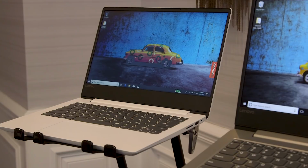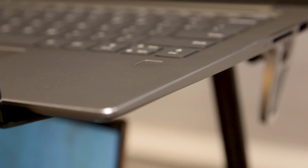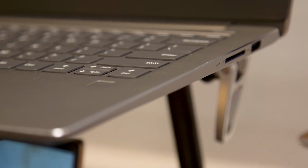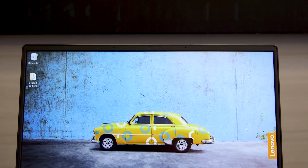The 330S weighs around 3.5 pounds and up and also has around 6 hours of battery life. It has the same ports as the 330, but it has an extra SD card slot. Another cool thing about the 330S is that it has a full HD display.